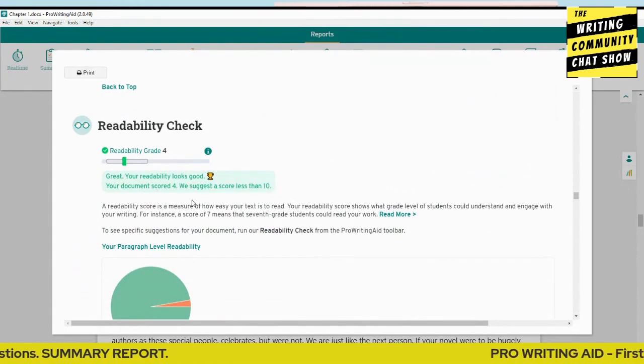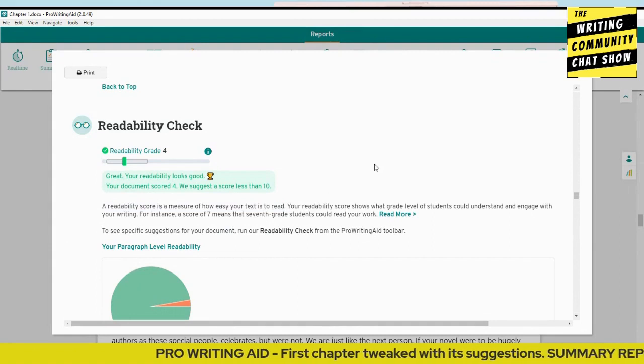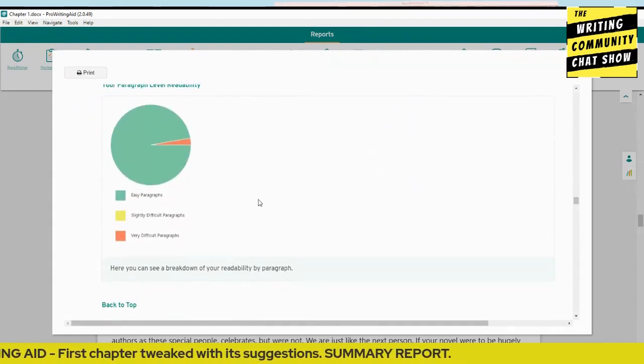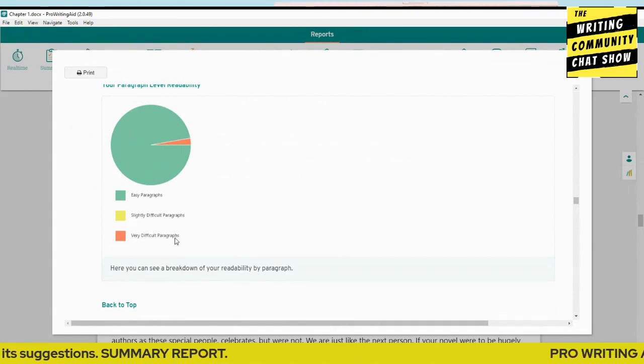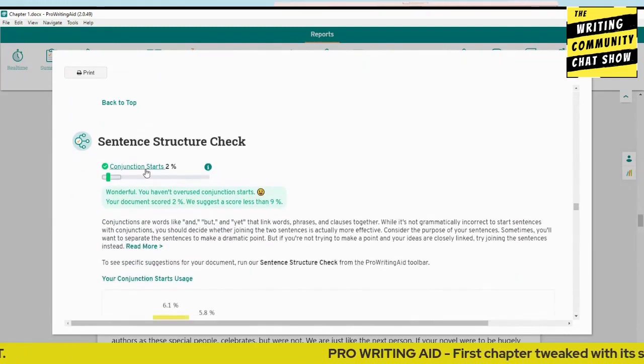Ideally you're looking around 7 to 10, I believe. But they say less than 10 is good. But again, you don't want it too simple, because you don't want it to be such an easy read that it's not really challenging. It's highlighting one paragraph that's very hard to read there. I'm not sure why. I'll have to look into that. And again, it carries on with these charts.